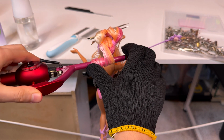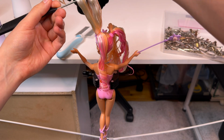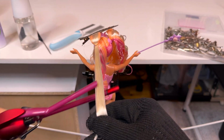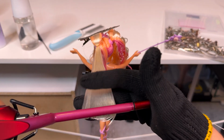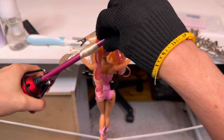Definitely with curling irons or any heating tools, be careful for your own sake so you don't burn yourself, but also so you don't burn the doll's hair. Always start with the lowest heat and then slowly work your way up if you think you need to. So I'm gonna go ahead and just curl this side, and I'm gonna do them just in small sections like this.